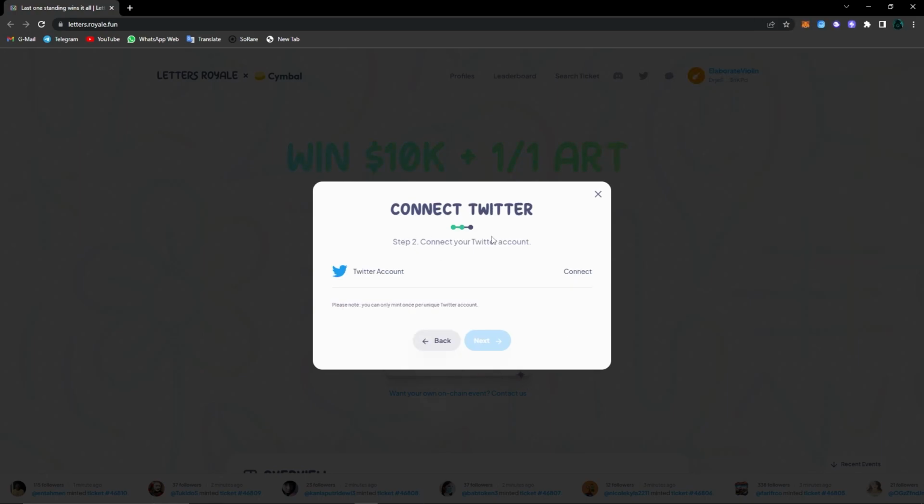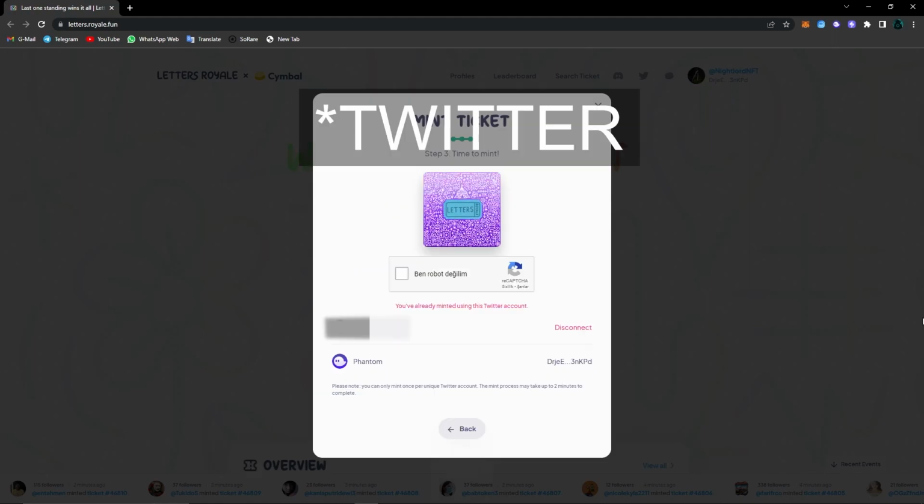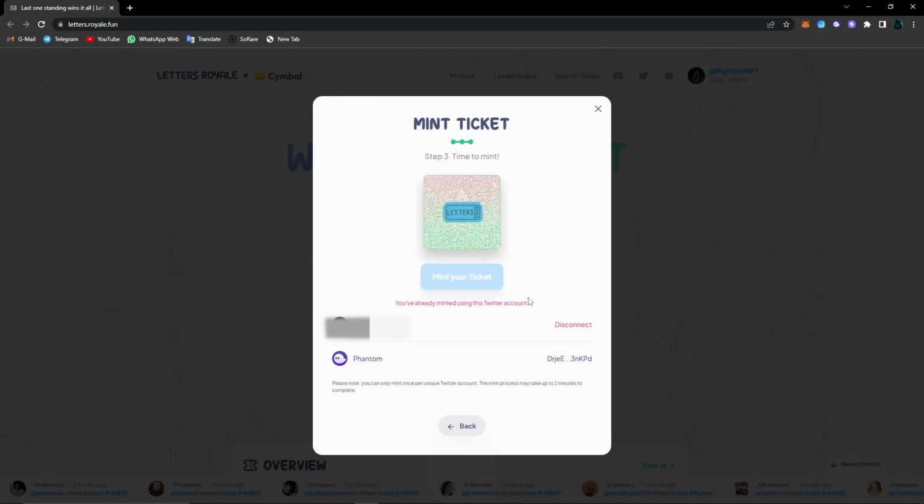Then on step 2, you will need to connect your Twitter account. So click on connect, and after connecting, pass this I'm not a robot test. And as you can see, the option to mint your ticket opens. So it says you've already minted using this Twitter account, and I did to test the system to see if it was working. And it does.